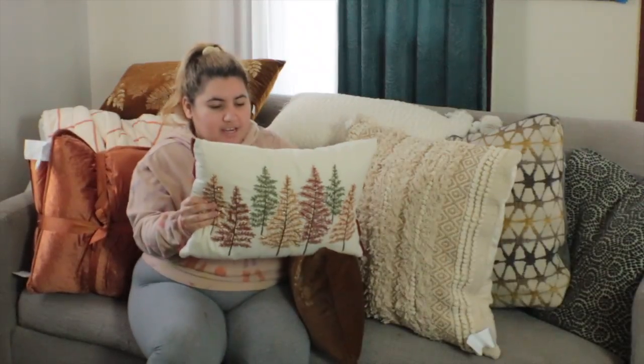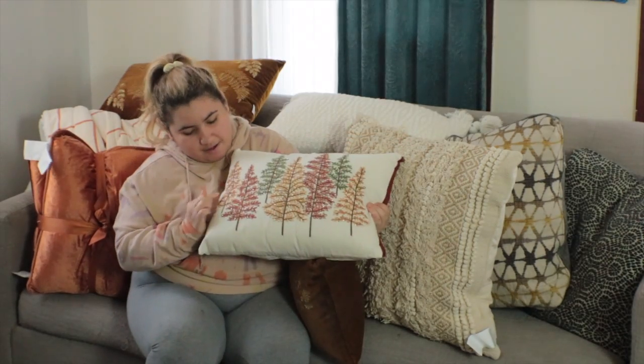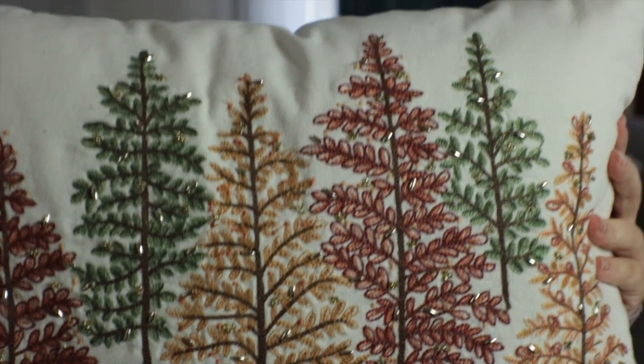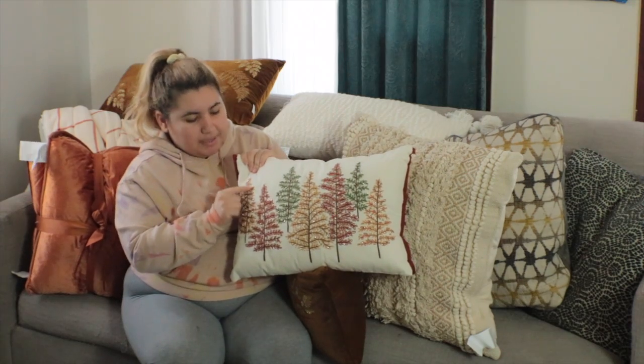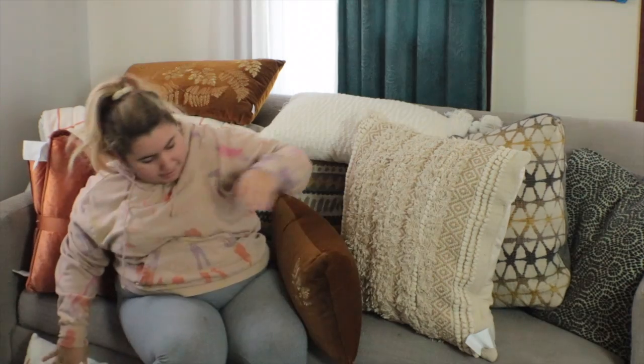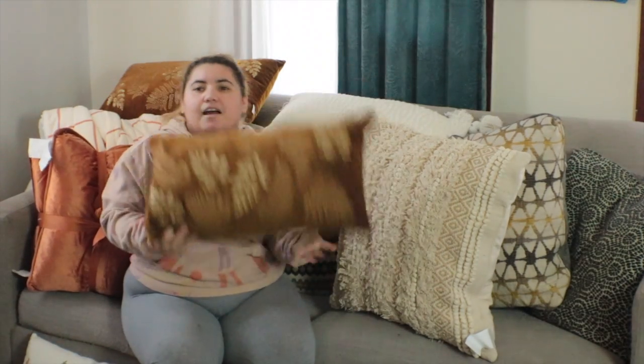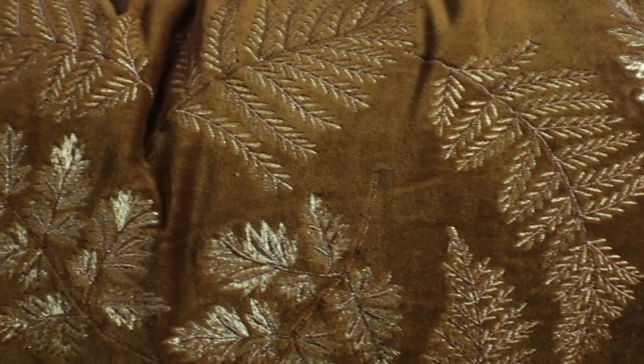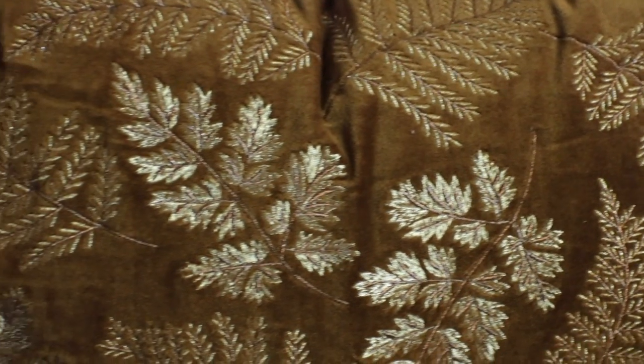Hello, so I'm doing a voiceover because I'm assuming the microphone came out when I was recording. So here I am showing the embellishments and the embroidery of this pillow. It's so pretty. And the next pillow, I'm guessing this is like a bronzy type of pillow. And this also has really beautiful gold embroidery in it.